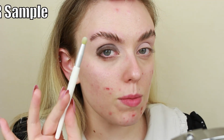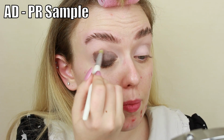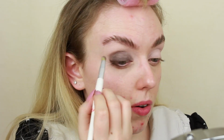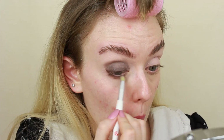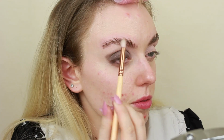So now I'm just gonna take a small little rounded brush. This one is from W7, from their Tokyo brush set. And I'm gonna blend that out. I just wanna create a really, really smooth edge. I'm going to switch into something a bit softer now. This is just a Zoeva 231, just to really soften all that out.